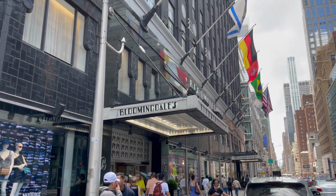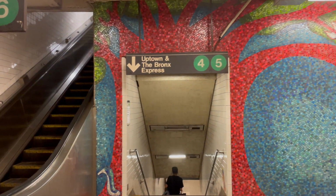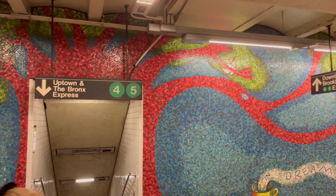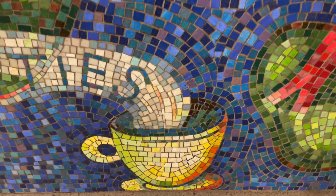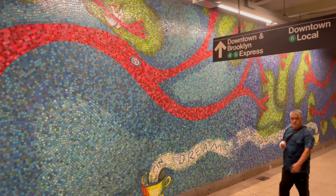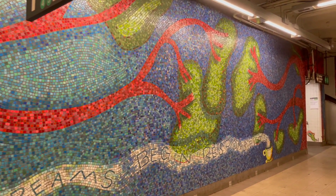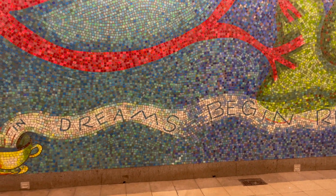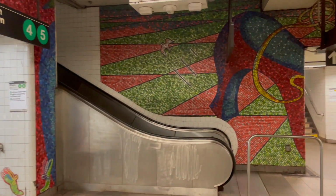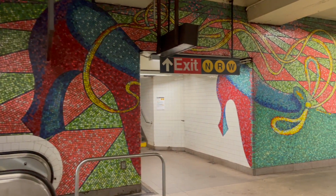And Murray viewed the subway as a dreamy underworld and a place to wake up. And so you see these pink trees and red shoes and this yellow coffee mug with the steaming coffee coming out. And I love how the mosaics here wrap around corners, they go down steps, they go through doorways. And Murray said that she added the stepping shoes and the steaming coffee cups because they're part of the ritual of every morning or evening subway trip for New Yorkers.